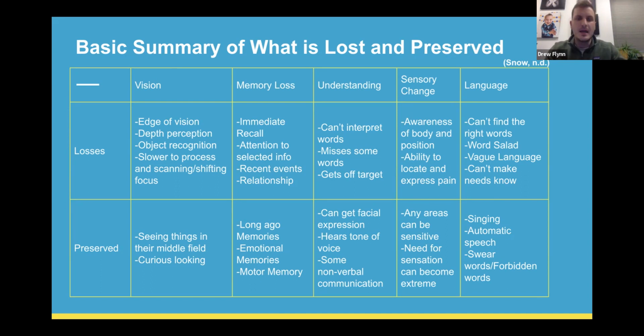But I just want to keep note of that, because that's going to be a big indicator on how you interact with somebody with dementia. Just because if you're standing over there and they can only see this, but they hear something, they can get startled by something. Something as simple as that. For memory loss, they lose their immediate recall, their attention to selected information, their memory of recent events and relationships. And then what is preserved is long ago memories, emotional memories, and motor memories.